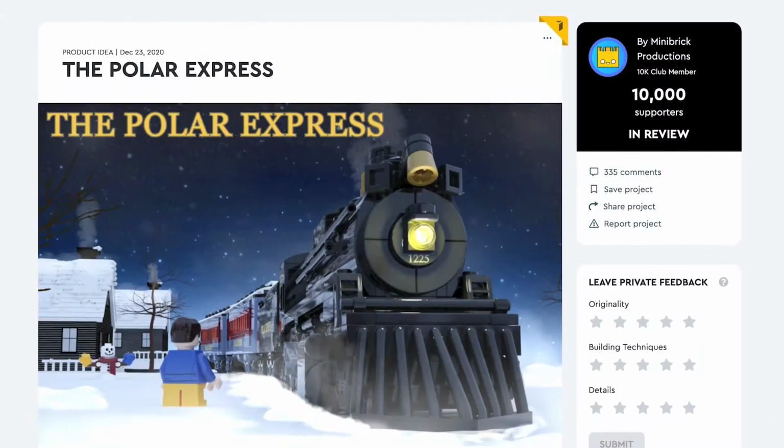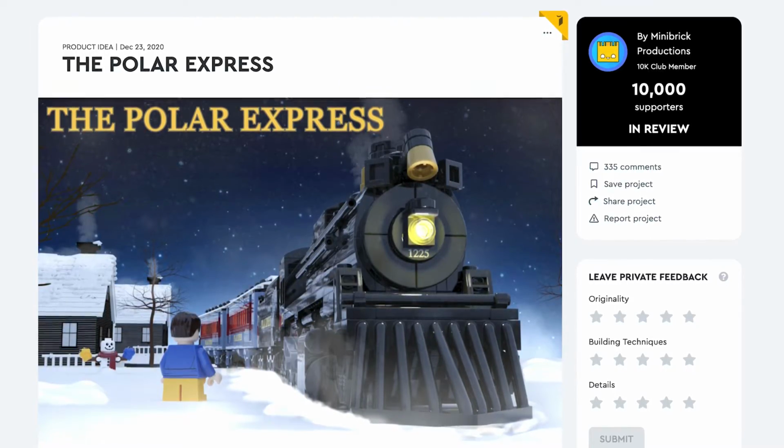Look, if they pulled it off, I would buy it in a heartbeat. This looks gorgeous. But again, I'm not sure they'll pick it, but for the best reason: they might do it themselves. Number 5, The Polar Express by Mini Brick Productions.